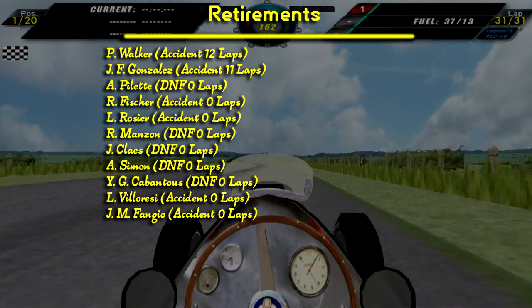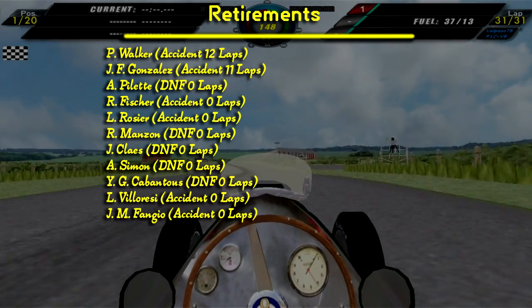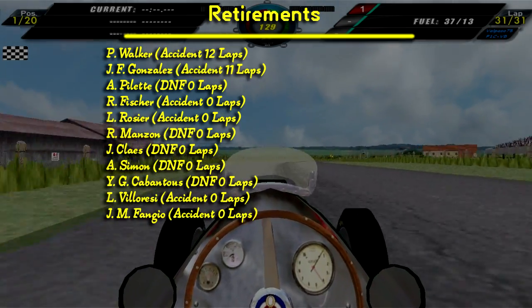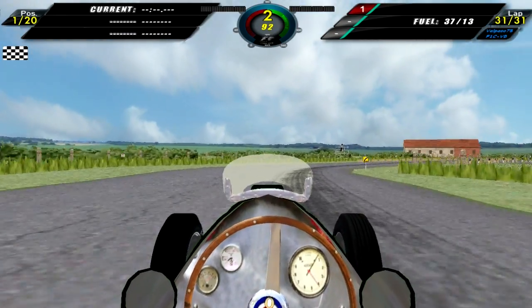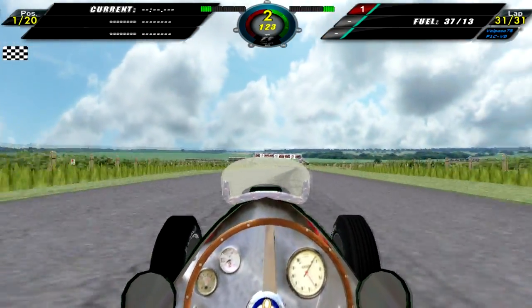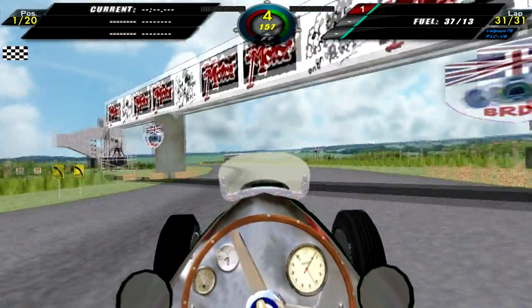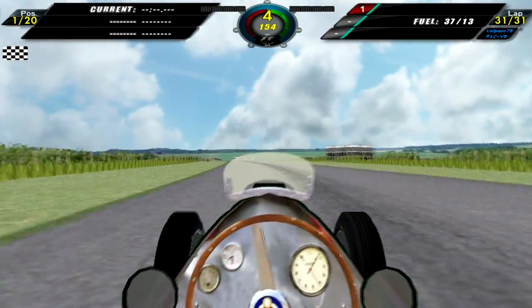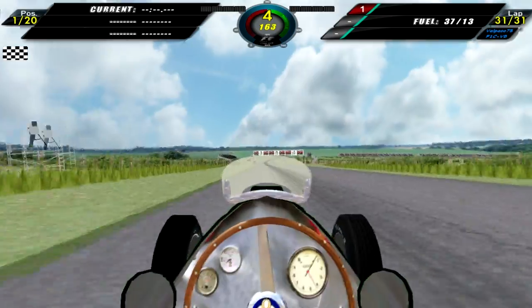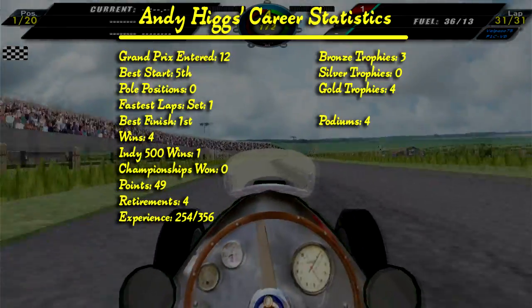And here we have all the retirements, kind of the same who've always retired during the season, considering the fact that generally everyone retires in these races for one reason or another. Well, I'm not too sure what to say about this race, but I know it is going to help in the long run, so hooray, I guess. Anyway, here are the career achievements.